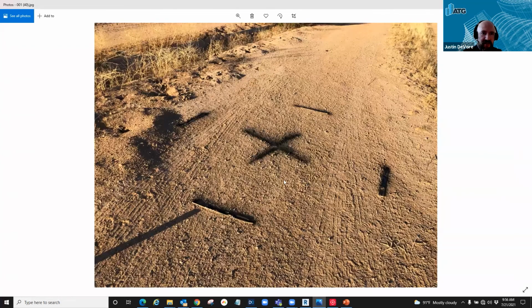Little letterbox. And you want to talk about ground control here?